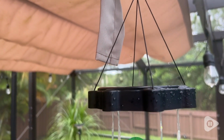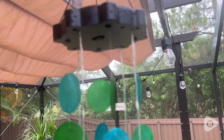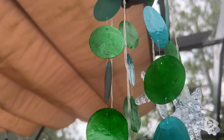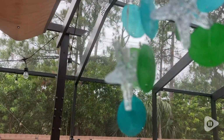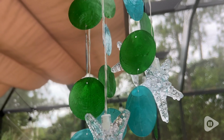It's lightweight and durable. Even when it gets rained on, I haven't had any problems here on my patio. I love the way these seashells and starfish look hanging with the green and blue. It adds just a beautiful touch of color to my backyard area.